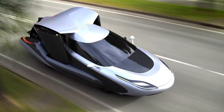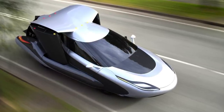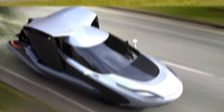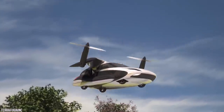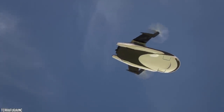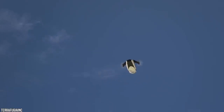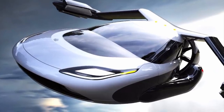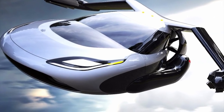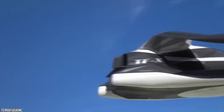The designers say the car can avoid other air traffic, bad weather, and restricted airspace, and navigate to safe landing with no problem. However, manual controls and overrides also exist, and in a potential bad landing, a full vehicle parachute system acts as a backup. The TFX is capable of vertical takeoff, so no runway needed.